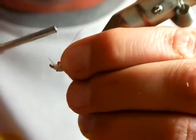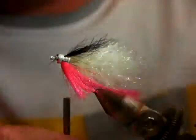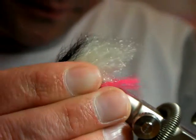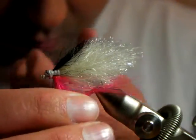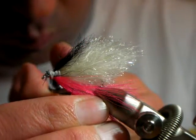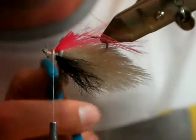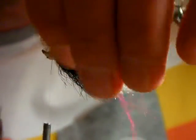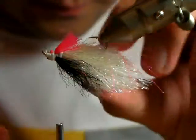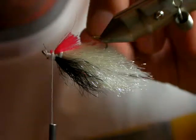And I've tried with different lengths of this pink, and there's not really any particular amount that needs to come through. Right-handed scissors. Okay, there's almost like a little skirt underneath. And red will work. You can play around with different colors, I'm sure. In fact, the original one was red.